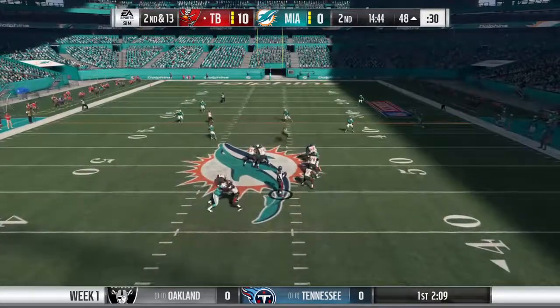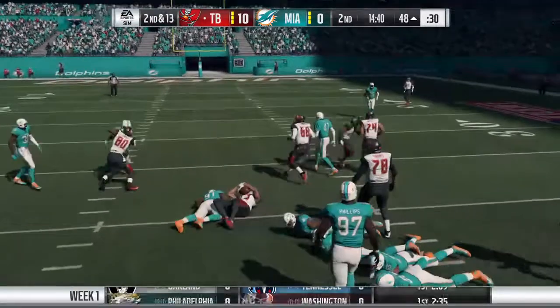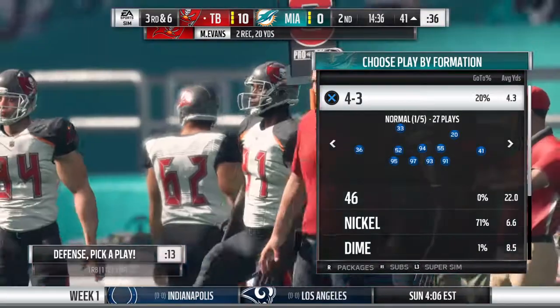Jameis again. Over the middle to Evans. And he'll go down shy of the 40 at the 41. The reception good for 7. It's third down.